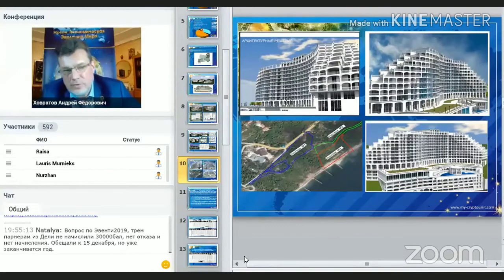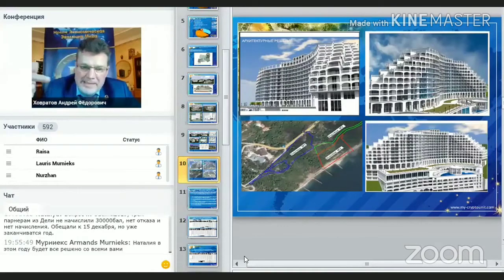So there are other hotels close by to this land plot. When they started building, their apartments were around $100,000. And now they're selling those apartments, 50 square meters each, at $200,000 to $255,000. So when you have money and you do it, when you resell it all, you have quite a considerable return.